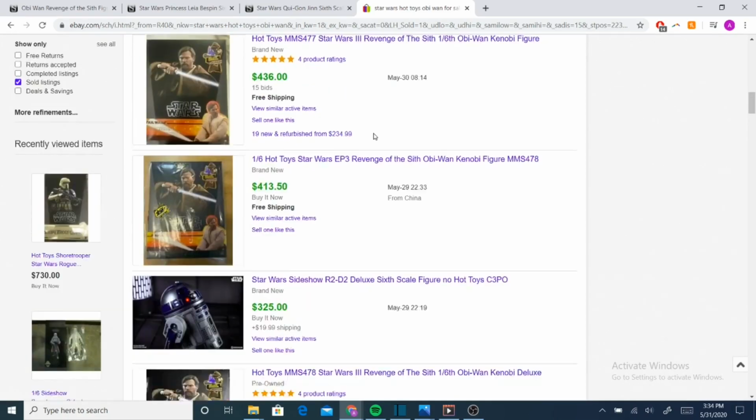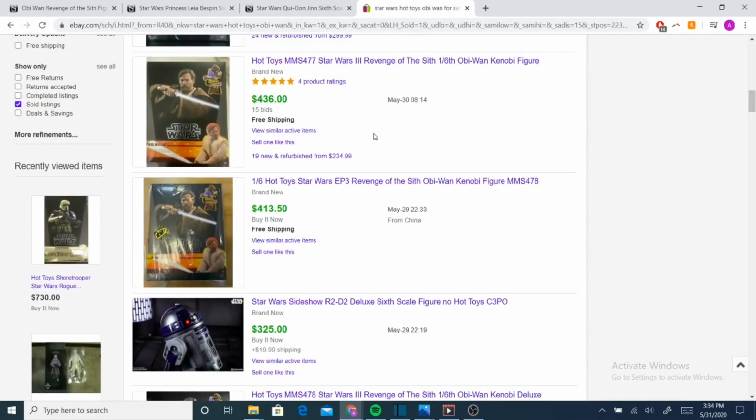I very much see this figure going to similar prices that Anakin is at. Anakin, again, we talked about in a previous video, somewhere around $600 to $650. I think the Obi-Wan has a very similar trajectory. It's obviously a character that a lot of people really like, and he obviously goes very well with Anakin. And for a while, I think that his price, relative to Anakin, was definitely too low, and that it was definitely a buy then, which is actually when I bought mine.